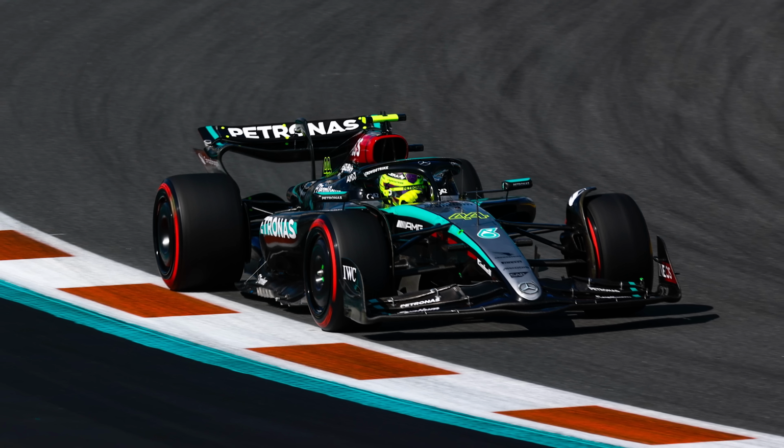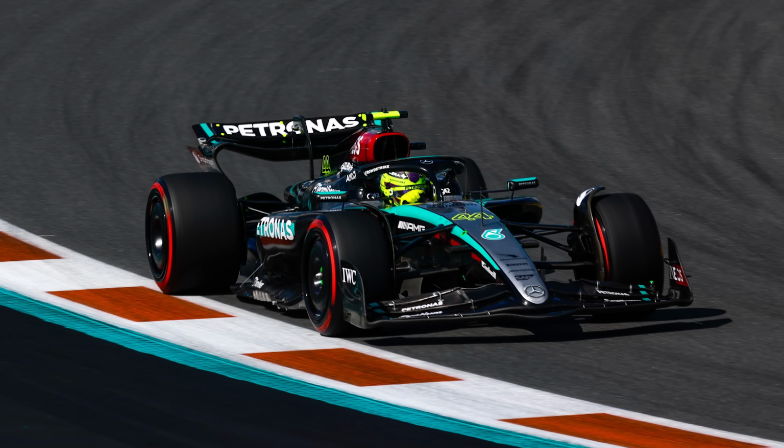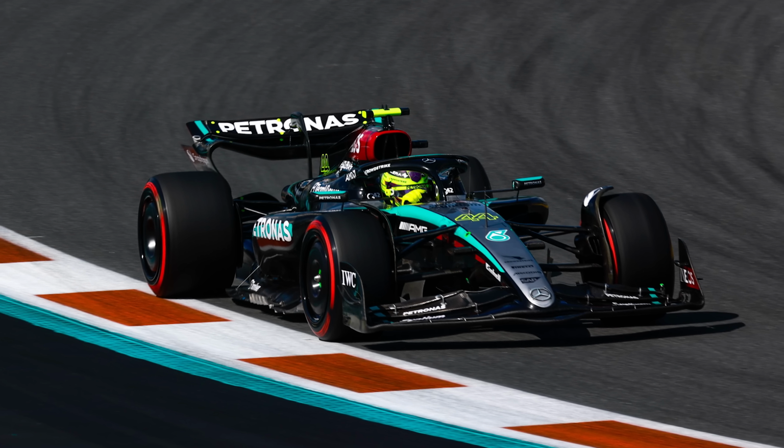That then puts temperature in the tyres, and once that temperature's in, that's a very tight, twisty section. There's nowhere for them to cool down, and that's what then causes the loss of grip. So had it not been for the gust of wind, it would have been a better lap for sure.